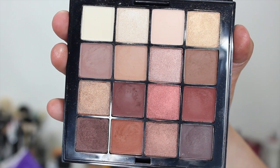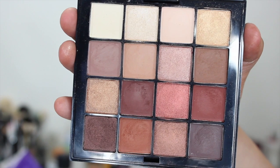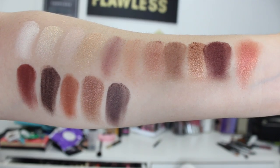So as you see, this has about 16 different shades and I just fell in love with this one. I was like, let me try this one out first and I'll try out maybe the other colors. They have one super duper colorful palette, they have like a smoky palette, and they have like a cooler palette.